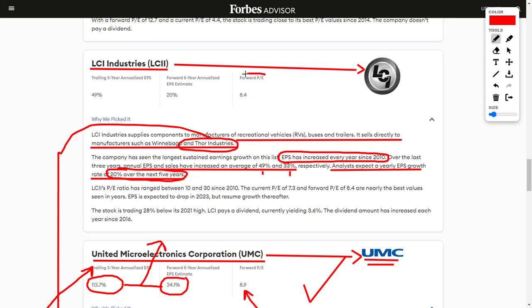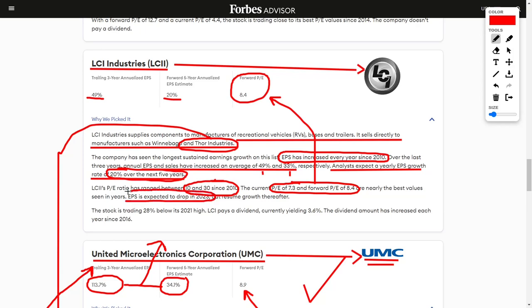With the company's P/E ratio ranging between 10 and 30 since 2010, the current P/E ratio of 7.3 and a forward P/E ratio of 8.4 are some of the best values that we've seen for this company in many years. Now, I know some of you might be worried about the earnings per share drop in 2023, which is expected, but don't fret. It's expected to resume growth thereafter. And with the stock trading 28% below its 2021 high, this could be a perfect time to buy in.